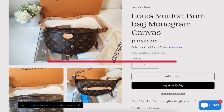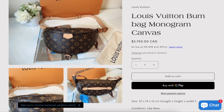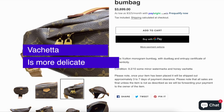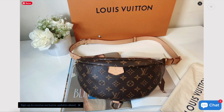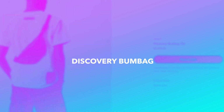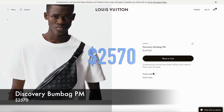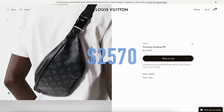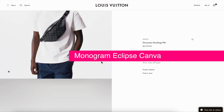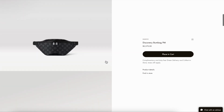For me, I was just a little disappointed that they didn't come up with a Damier version for it, because I think with that leather strap, it would be way more versatile than a Facetta that is a little bit more delicate, I would say. If you look at the Louis Vuitton website, if you're into the larger Bumbag size, they do have the Discovery Bumbag PM, priced at $2,570 in the men's collection. It's not in the regular classic Louis Vuitton brown color, but it does come in this really versatile black color as well. So I think that is a great option to consider.